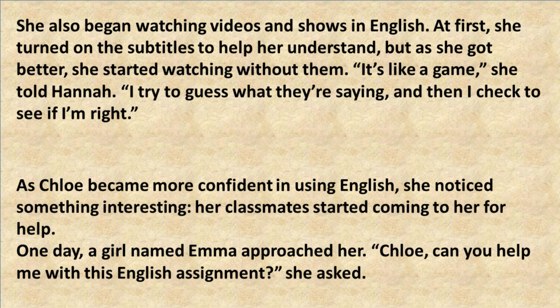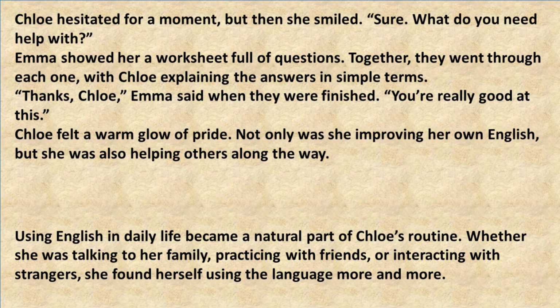As Chloe became more confident in using English, she noticed something interesting. Her classmates started coming to her for help. One day, a girl named Emma approached her. "Chloe, can you help me with this English assignment?" she asked. Chloe hesitated for a moment, but then she smiled. "Sure. What do you need help with?"